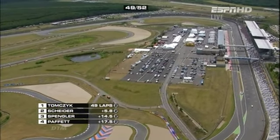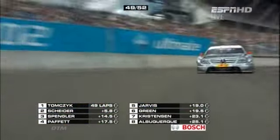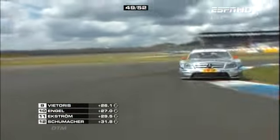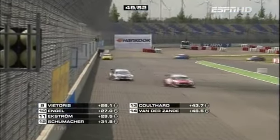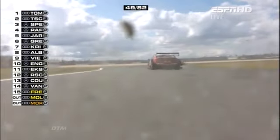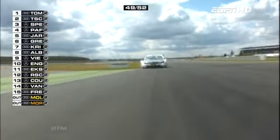With 3 laps left to run here at the Eurospeedway, it's Tomczyk from Scheider, from Spengler, then it's Paffett, Jarvis, who we're on board with, looking back at Jamie Green. Then it's Christensen and Albuquerque with Vittorius, Engel, Ekstrom and Schumacher through to 12th place. But on board with Jarvis then, looking back at Green. So at the moment, podiums then beckoning for Tomczyk, Scheider and Spengler. And what a reversal that will be if the race finishes in this order, from the Mercedes domination in qualifying.